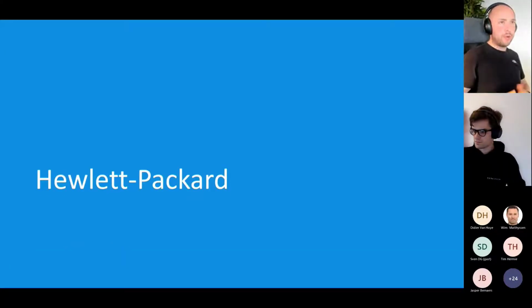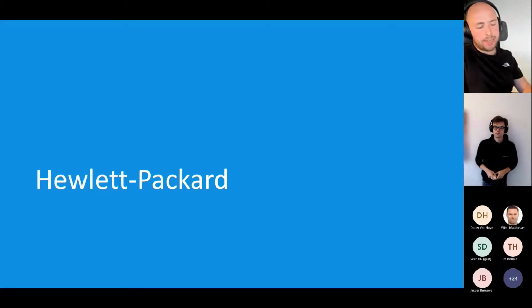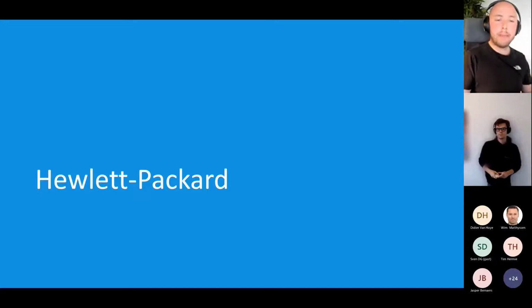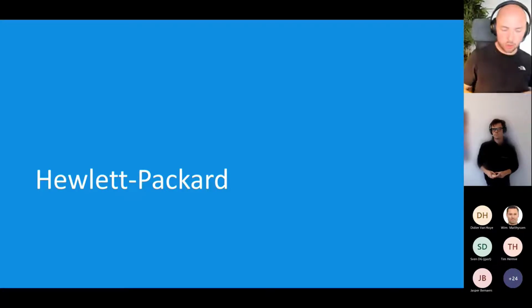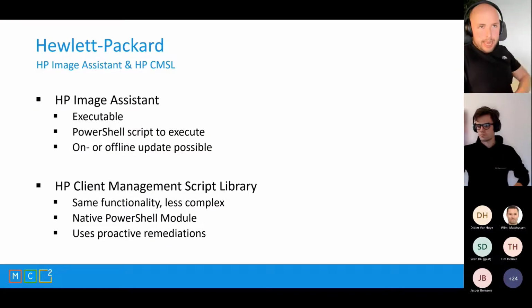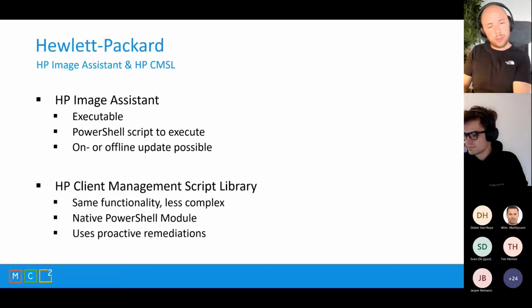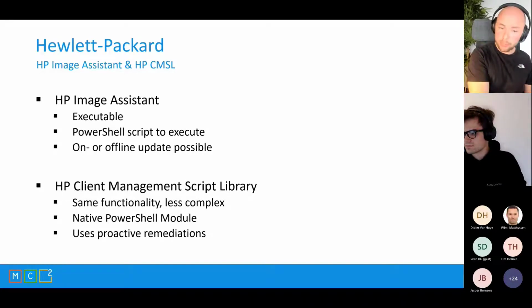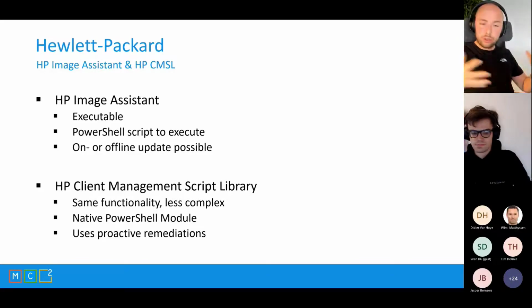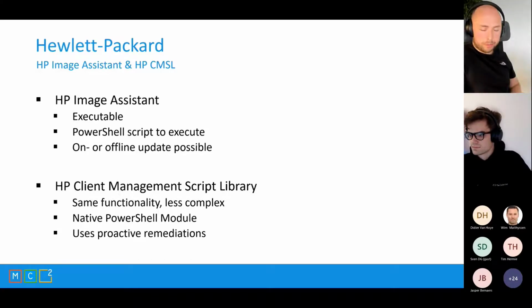When we have a look at our different vendors, it's HP. At this moment, HP has the most solutions and also the best solutions, in my opinion, because we have multiple solutions. And the first one is the HP Image Assistant. I think all of you know the Image Assistant or have used the Image Assistant. It's an executable that can be run locally on the device or even from a network share. And when you open the executable, you get a graphical user interface to download drivers, download BIOS updates, and even control the BIOS. It worked very well.